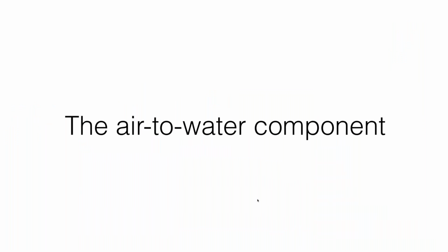All right, we did our first poll question. Now what we're going to do is look at the other heat pump in the system here.